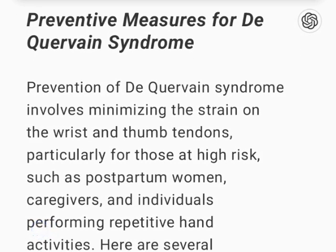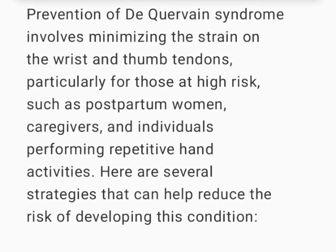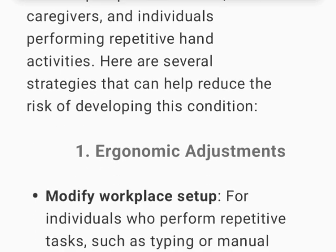Preventive measures for de Quervain syndrome. Prevention of de Quervain syndrome involves minimizing the strain on the wrist and thumb tendons, particularly for those at high risk, such as postpartum women, caregivers, and individuals performing repetitive hand activities. Here are several strategies that can help reduce the risk of developing this condition.